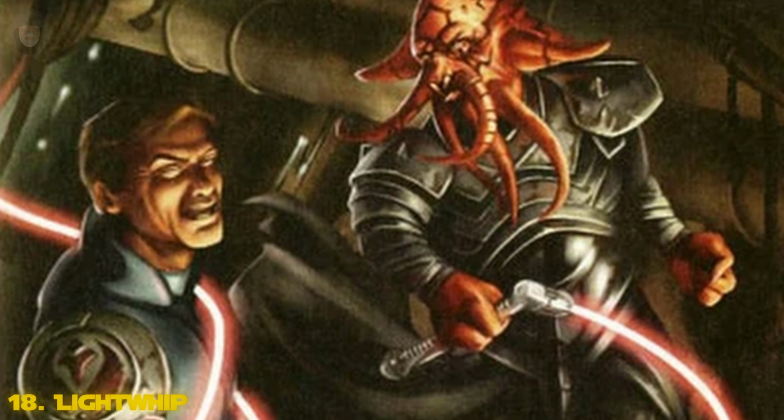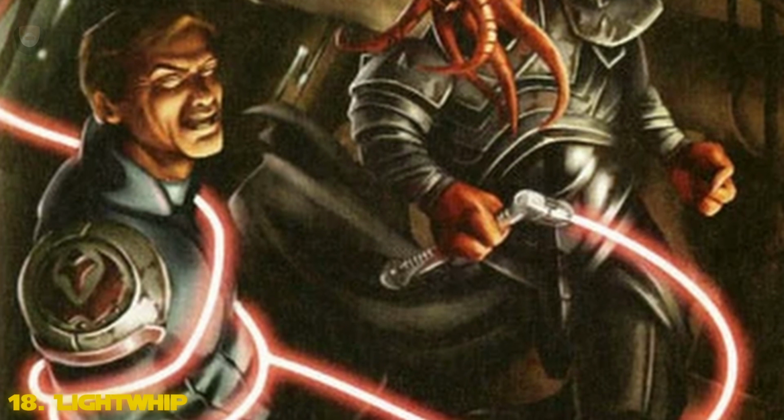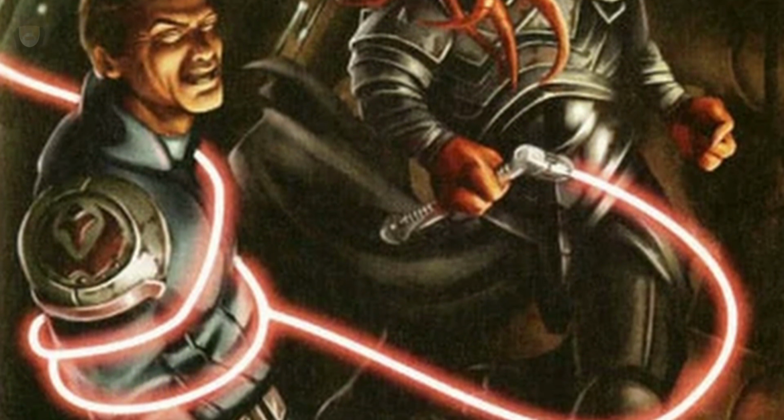Number 18, the Light Whip. Though the hilt of these was the same as a regular one, they used multiple small crystals to emit a flexible long blade which was used like a whip by its wielder.